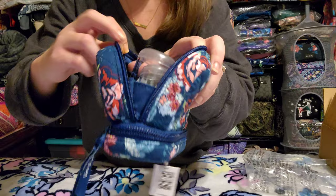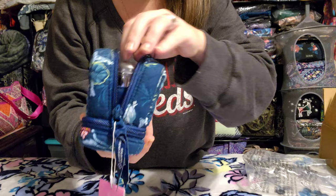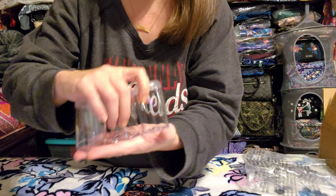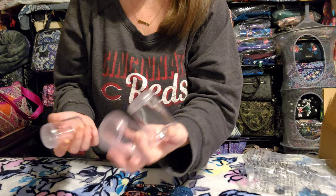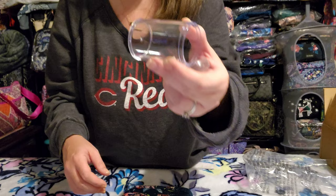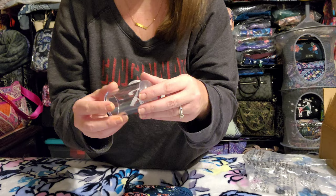You have these gussets right here on each side. Let me get into it. So in the top right here, you get these three little plastic containers. And truth be told, I couldn't care less about these. This was not why I bought this item. I don't even know if I'll ever use those. But I was surprised at the quality of them. They are plastic, but they're a good thick plastic. They don't seem like they would break easily. I mean, they sound like a good quality plastic. So you have those three containers in the main section.